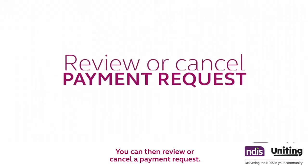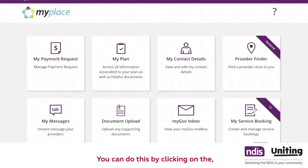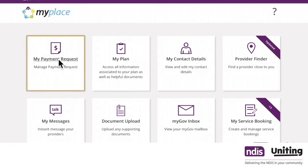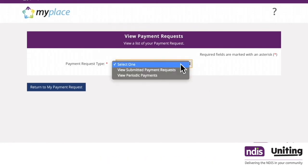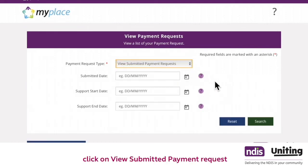You can then review or cancel a payment request. You can do this by clicking on the My Payment Request tile on the MyPlace portal home screen. Then select View Payment Request. Then select Payment Request Type. Click on View Submitted Payment Request.